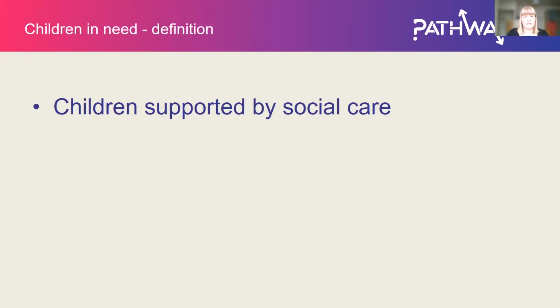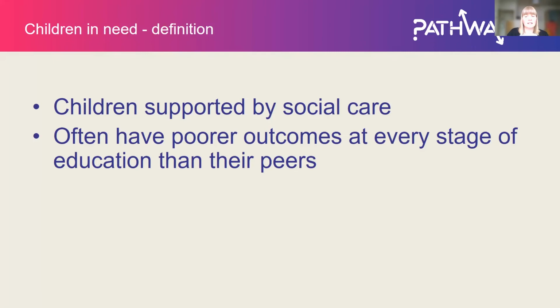When we define children in need, we are talking about a group supported by children's social care who have safeguarding and welfare needs. This includes children on child in need plans, children on child protection plans, looked after children and disabled children. All of these children have needs identified through a children's social care assessment or because of their disability, meaning they are expected to require services and support in order to have the same health and development opportunities as other children.